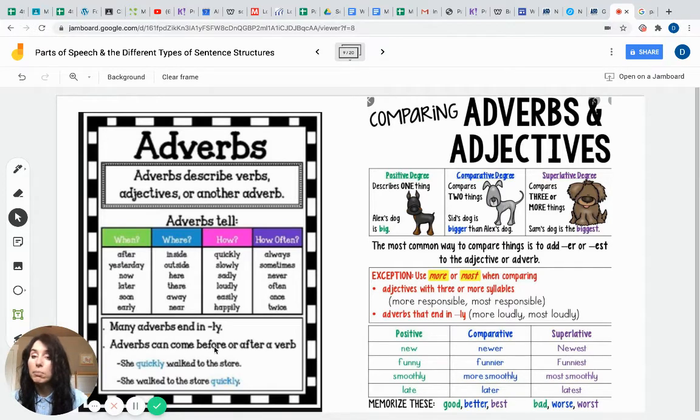Adverbs can come before or after a verb, such as she quickly walked to the store, or she walked to the store quickly. So what are your adverbs? You're right, they're quickly. So that shows you it's not always in one location in a sentence. You could have it before the verb or after the verb.